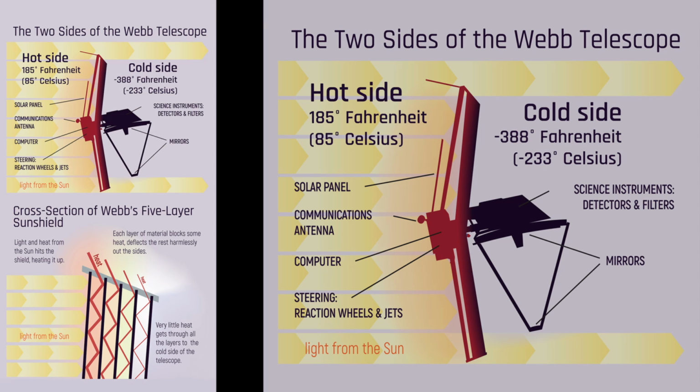This critical feature of the sun shield means the sun shield must always face towards the sun. The heat received by the sun-facing side of the sun shields is heated to 185 degrees Fahrenheit, while the optimal operating temperature of the telescope's components is −388 degrees Fahrenheit, as seen in Figure 1.